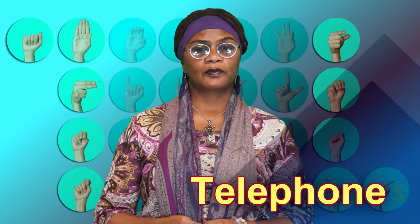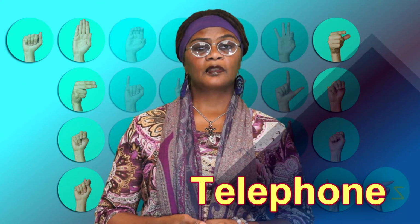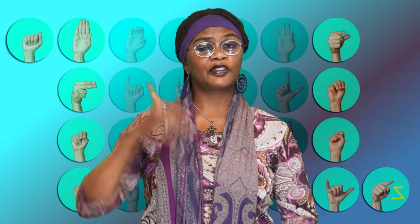Next is telephone. Using your Y hand, put your thumb up to your ear and your baby finger on your mouth. The Y hand is symbolizing a telephone. Again, telephone.